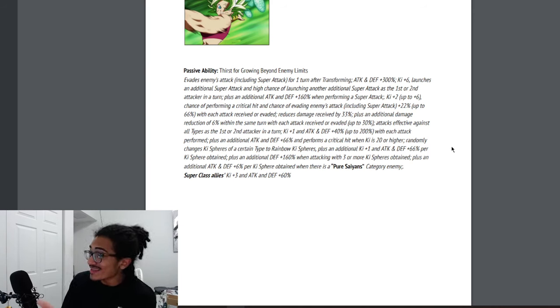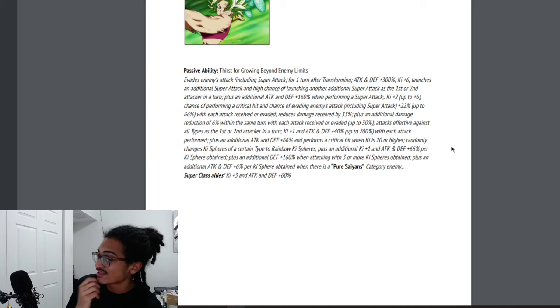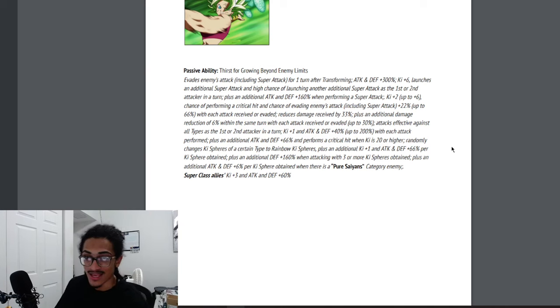Like, this design is damn near seamless, just perfect. This is damn near perfect design. What is this card missing? This card has enough stats to support itself. Like, 300% attack and defense at the start of turn. 160% attack and defense performing a super attack.